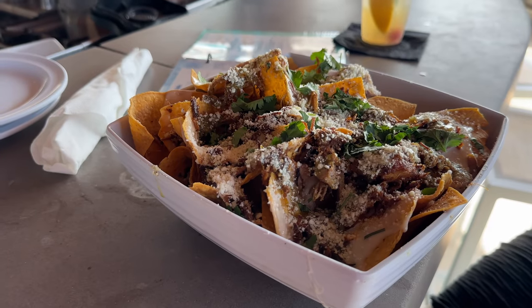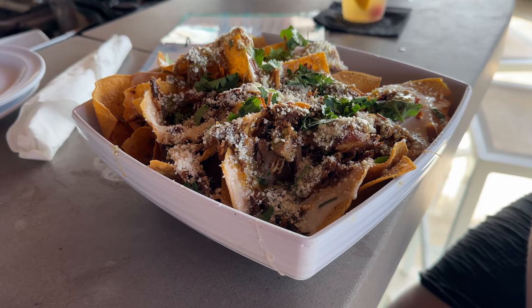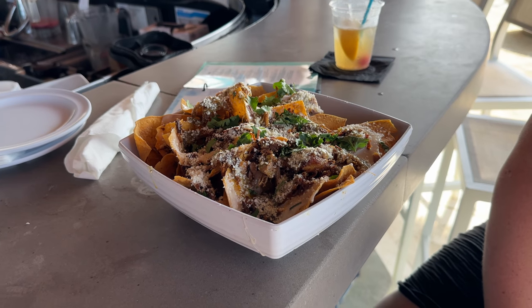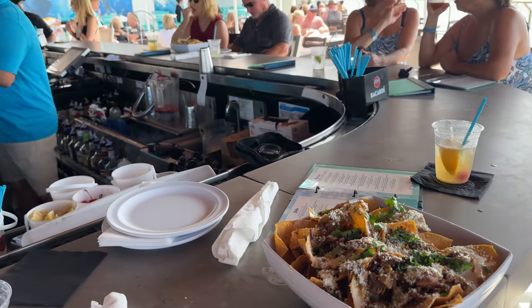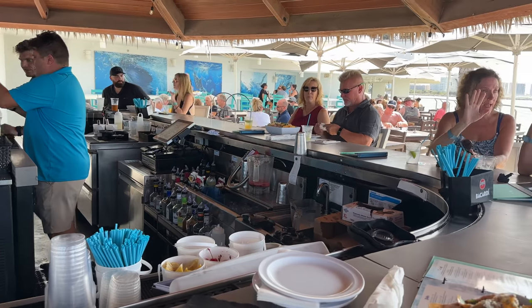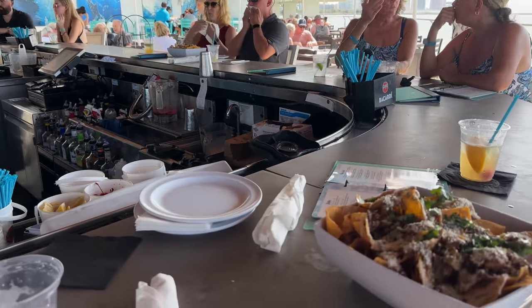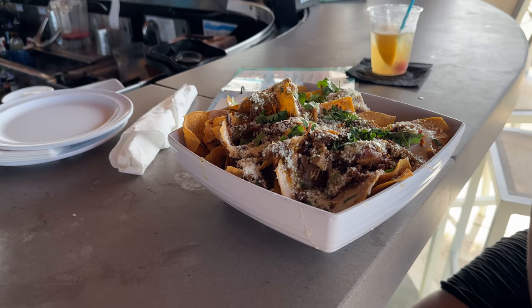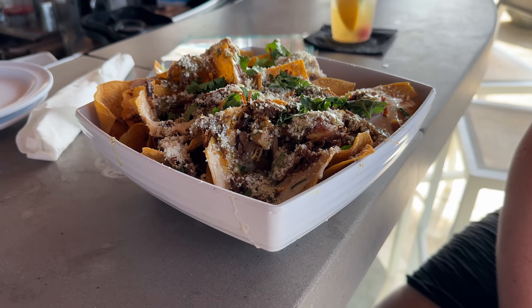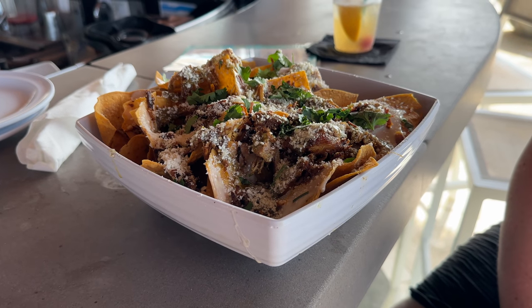So here we go. We got the pork nachos down at the sandbar with no onion. These are amazing. What's funny is, the shot isn't doing it justice. Believe me when I say, like, 12 different nacho orders came down at the same time. Everybody here, great minds think alike. That's what happened here. These look delicious.